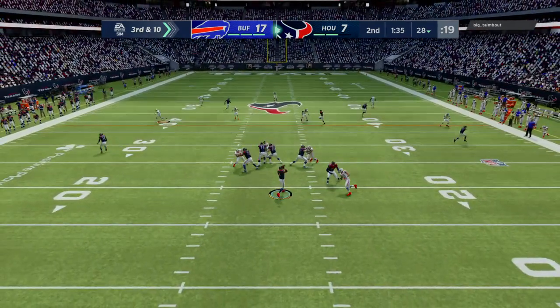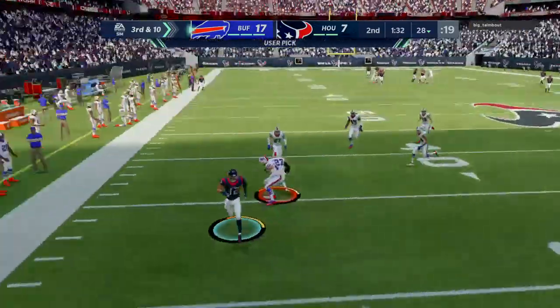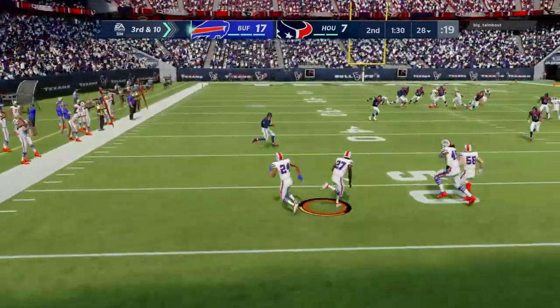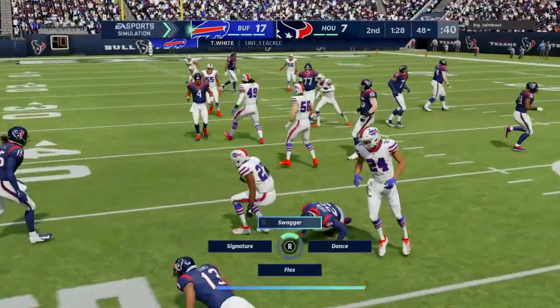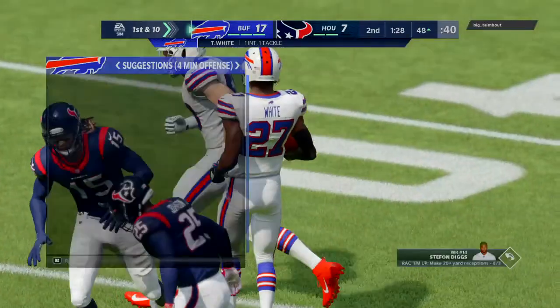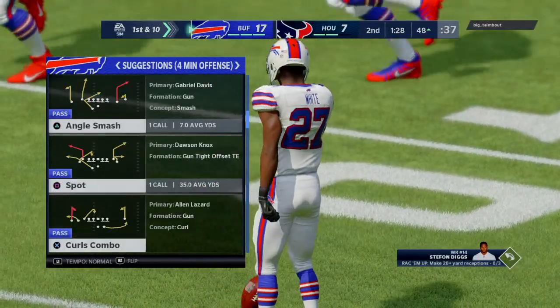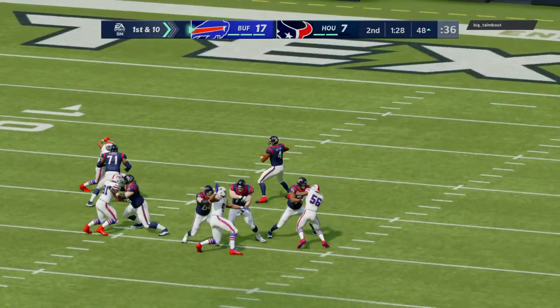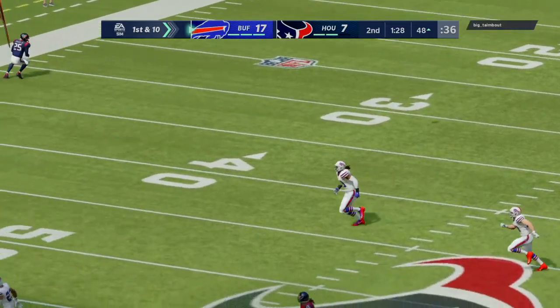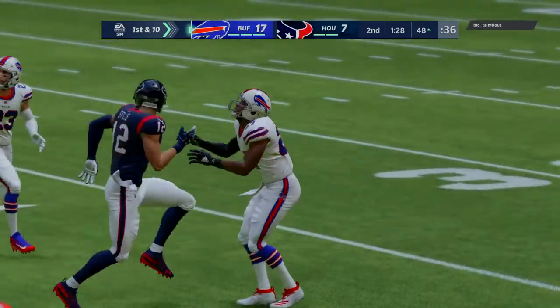From the gun, Watson going deep here for Stills. And now Watson throws another interception. Tre'Davious White with a pick, and he'll take it across midfield and down to the 48-yard line. Oh, man, Brandon, not a real good throw that time. It looked like he tried to put a little too much air under this one, and it turned into a floater. And defensively, this is a dream. He could have fair caught that one. That was way too easy.